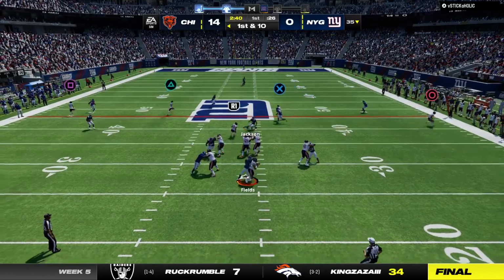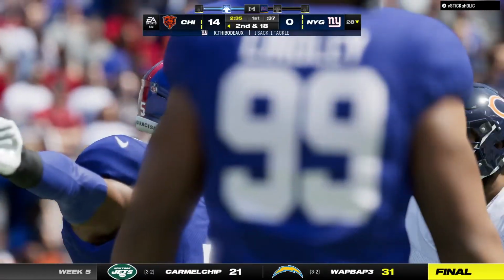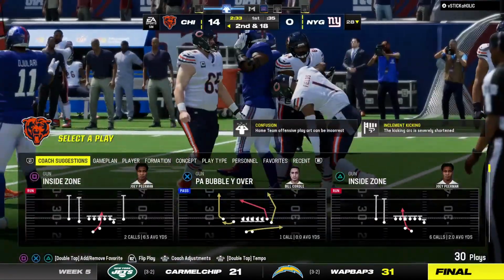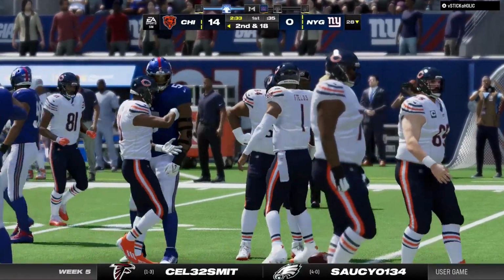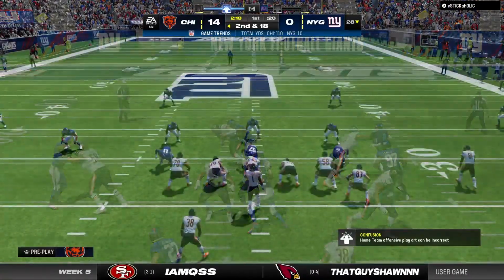On first down, it's Fields. And the Giants rush gets home as down he goes. Kayvon Thibodeaux able to record his 5th sack of the season. Well, last game he had 2 sacks. Got another one here, picked up right where he left off.